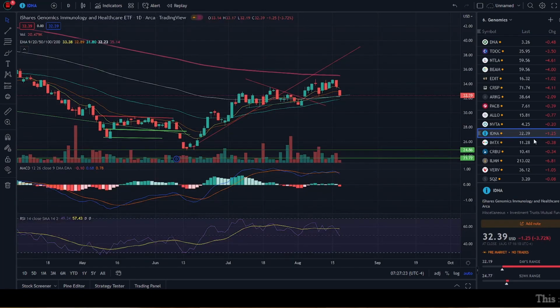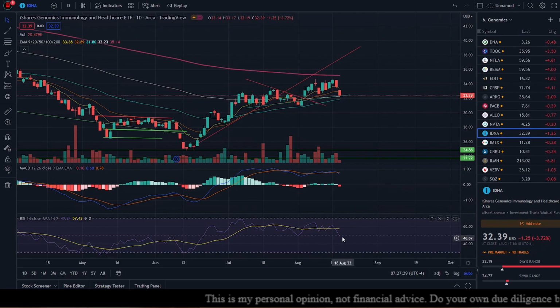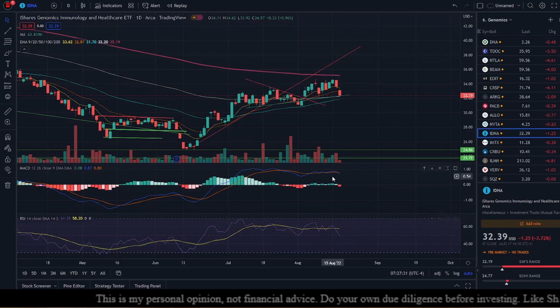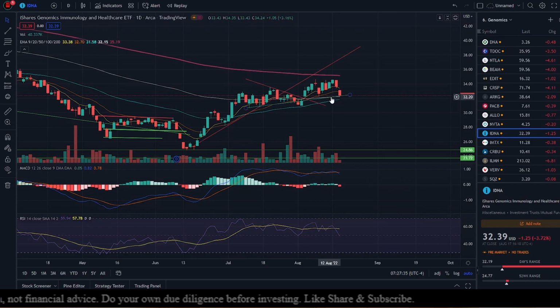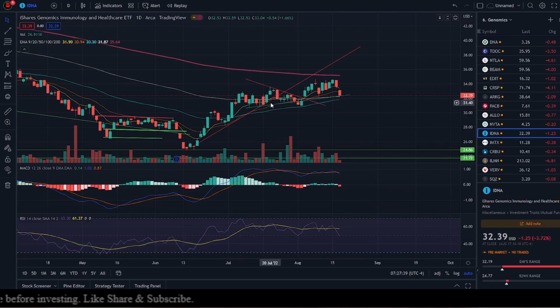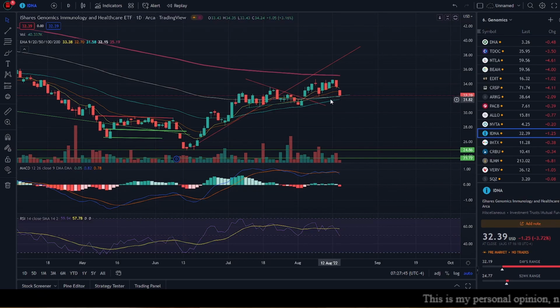And if you look at IDNA, it was down 3.27% yesterday. And pre-market, there are no trades at this point of time, but momentum has fallen below average and MACD has turned bearish. But we are still getting a very strong line of support here from this diagonal minor line of support out here, as well as from the 50-day exponential moving average, as well as from the 100-day exponential moving average. So it's a very, very strong support.